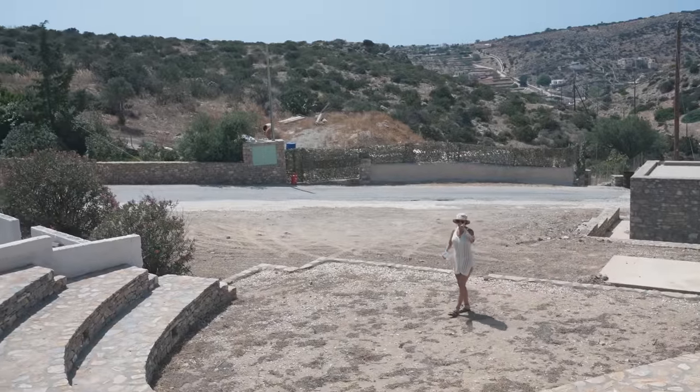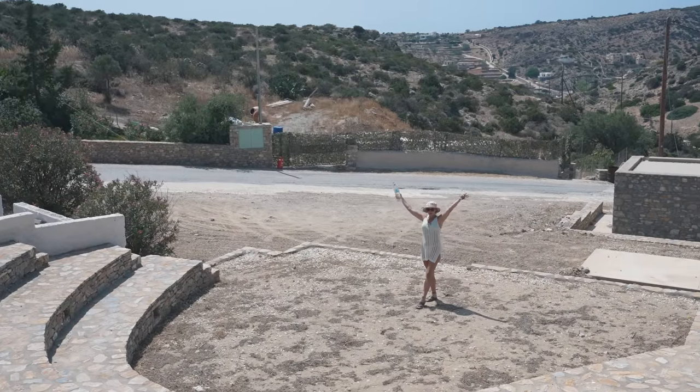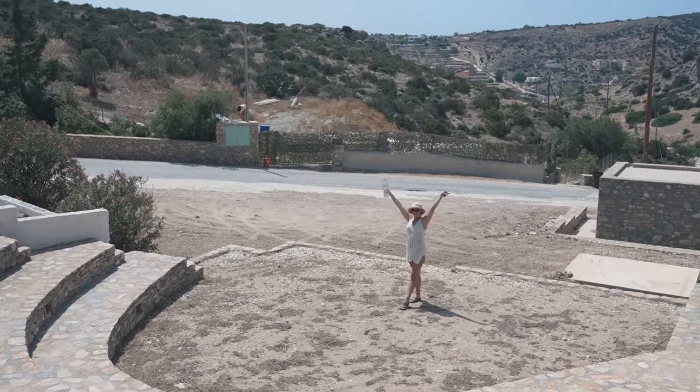Yeah, after that long hike, well-deserved beer. It's really long and hot. Yeah. Pretty up here, though. All right, now sing something. Do re mi fa sol la ti do.